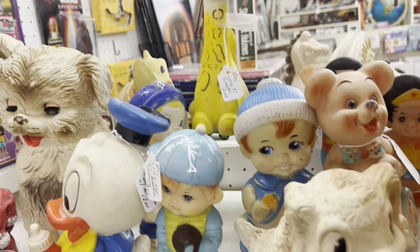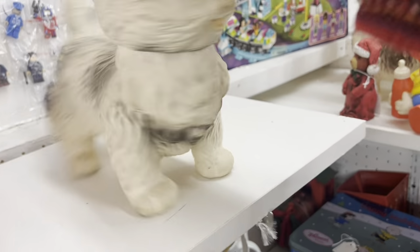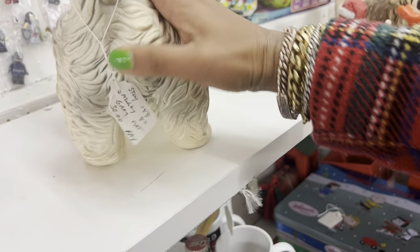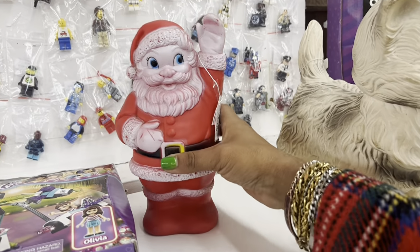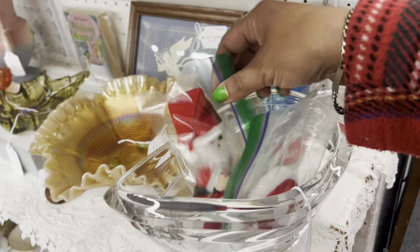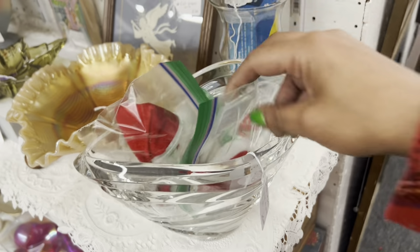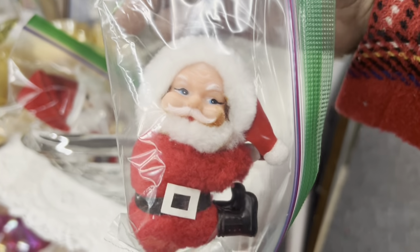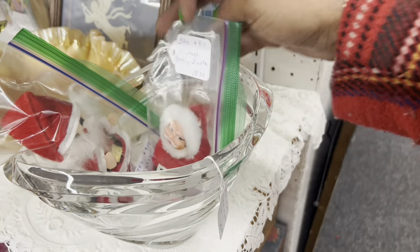Look at the funny giraffe, oh my gosh. And then here's an Edward Mobley cat. He's seen better days for sure, and he's $30, which is about retail. Santa. I like these little Santa ornaments. So cute. And then this is one of those huggers. I guess they go on a pen or a pencil.